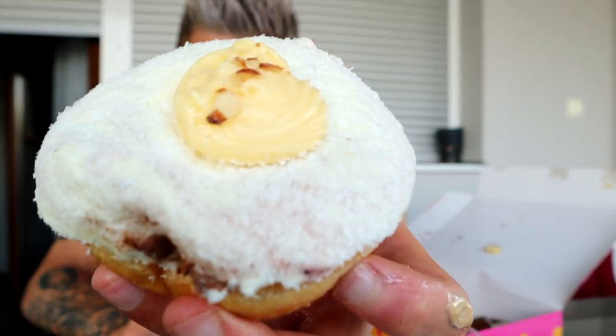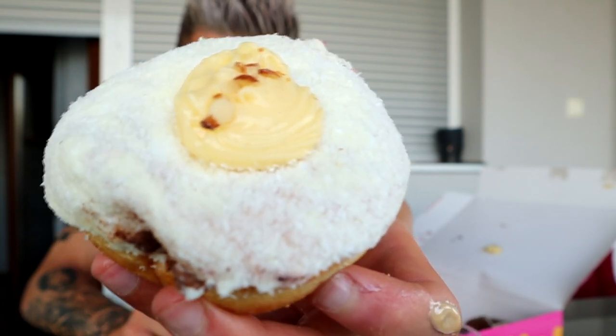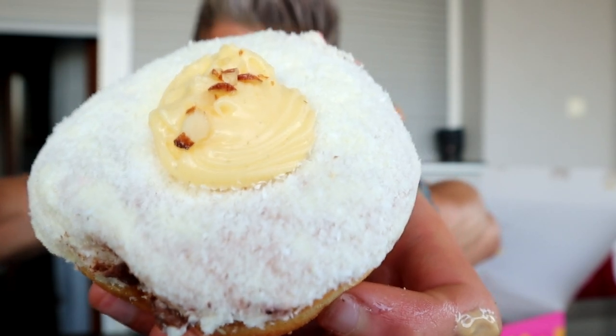Last but not least, the Raffaello. If you don't know what Raffaello is, guys, please just Google it. It's my favorite Ferrero product. It looks like a Ferrero Rocher, but in a white version with coconut cream filling, coconut shavings on the outside, and the nut on the inside. Oh yeah. This is my favorite. Oh my god. This is going to be definitely my favorite one.